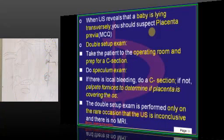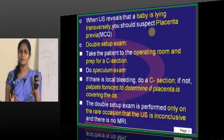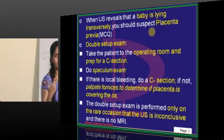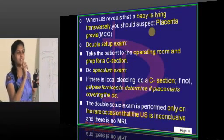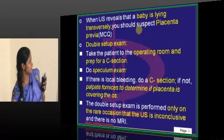So even before going for pervaginal examination, first do a speculum examination if the patient complains of bleeding. The first thing you need to do if the patient comes with bleeding is put a speculum to see where the bleeding is coming from. In the previous case we have seen through the speculum clearly, the placenta is there, lower membranes are there. So go for a speculum examination.